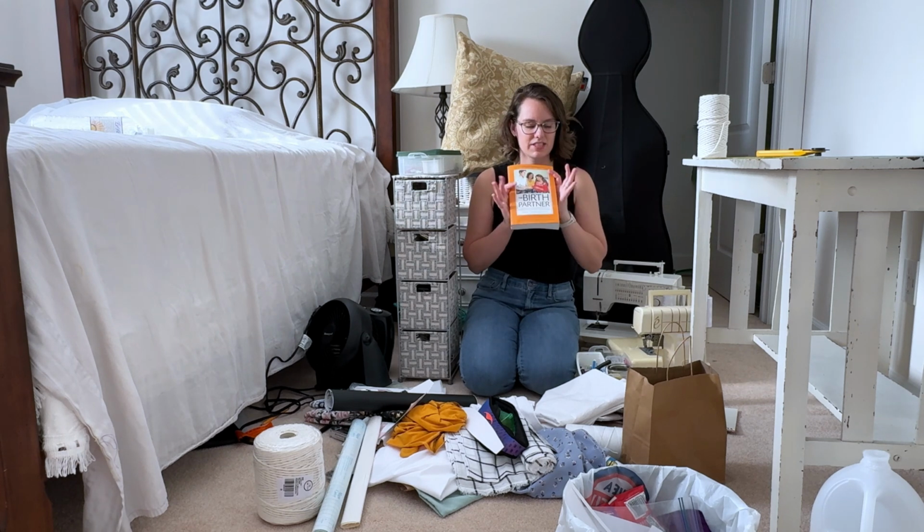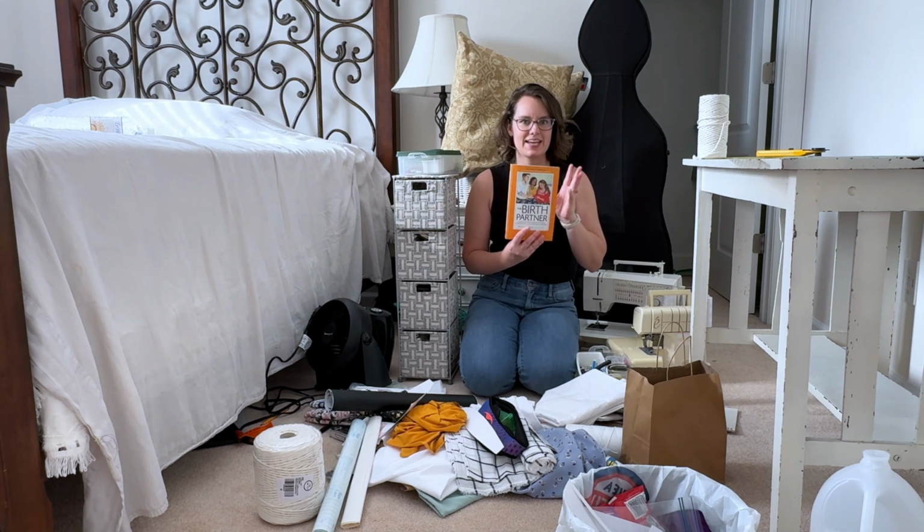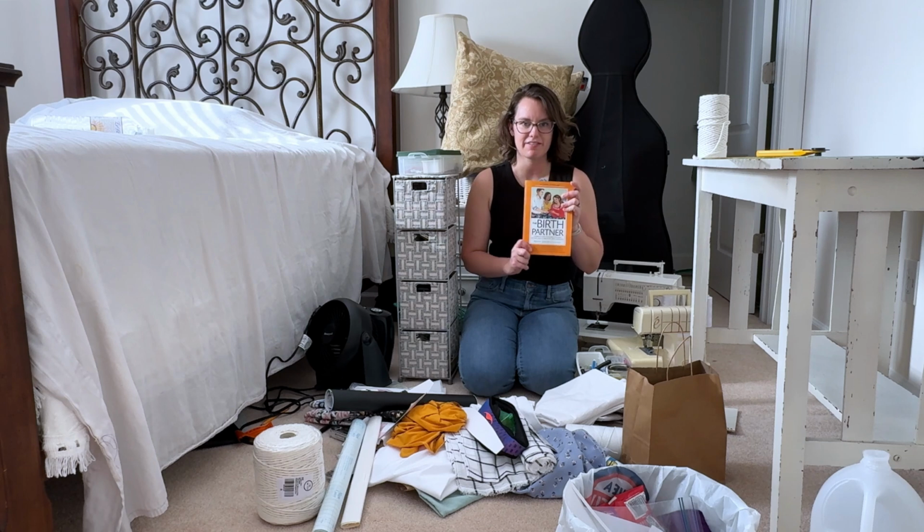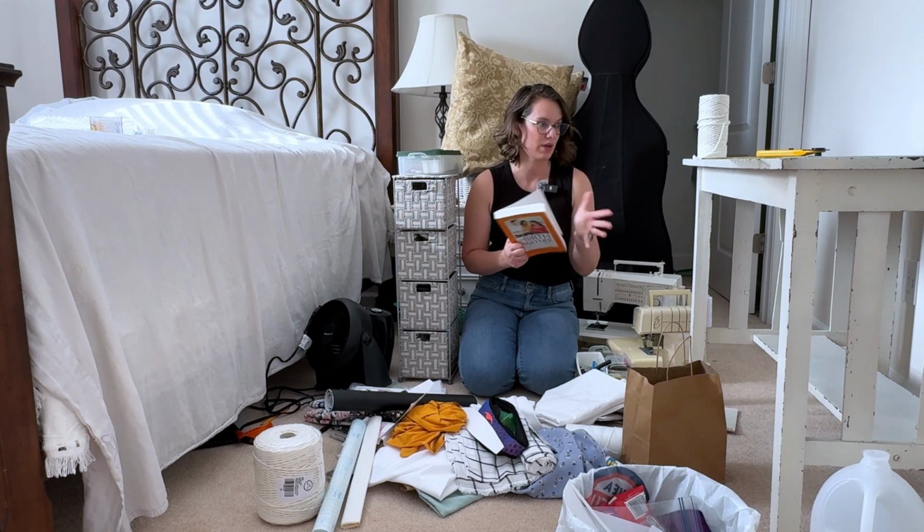First thing to go is this book. I got it when I was doing my prenatal yoga training and I have not been able to go through it, but I've heard it's a lovely book, so I'll pass it along to somebody else who can use it.